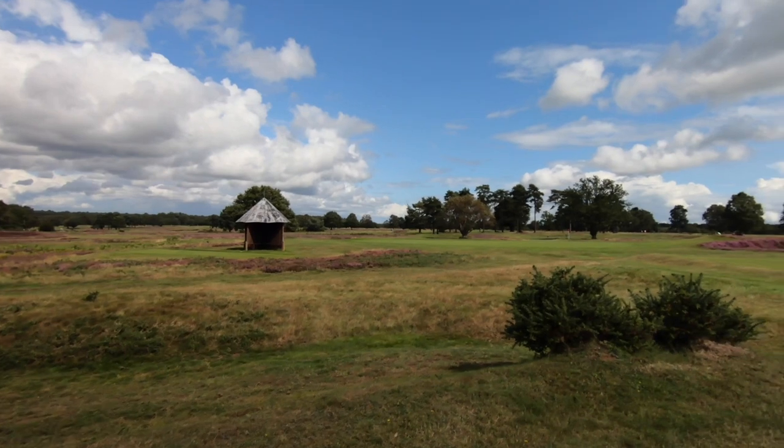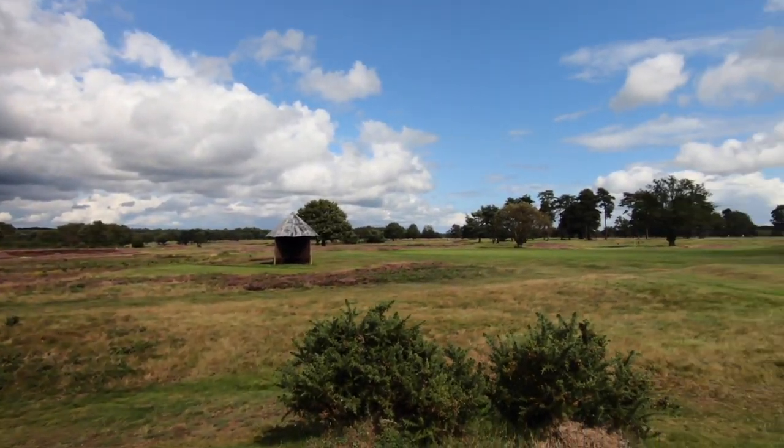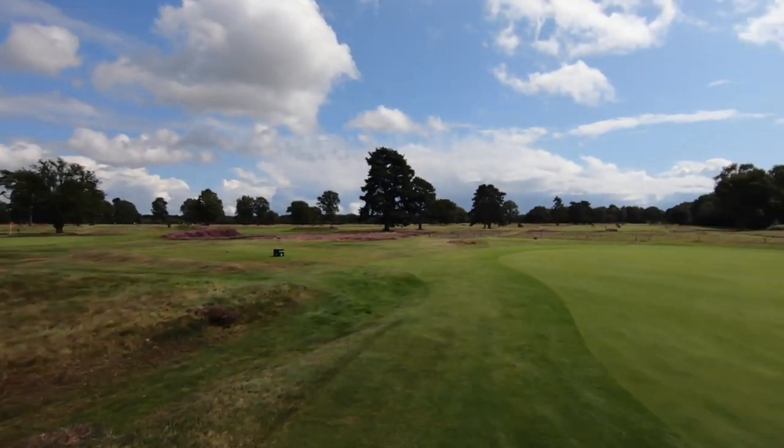This course is lovely, it's in great condition. They've just had some work done on the greens, so they're probably a little bit sandier than they would like them to be, but they're still running pretty true. They're very receptive to play into. Try not to let my trolley fall over. But yeah, it's okay. This course is lovely though, look how open it is. Really lovely. The heather in bloom looks beautiful.